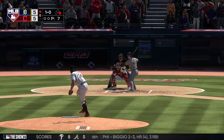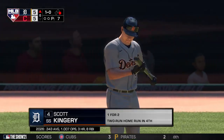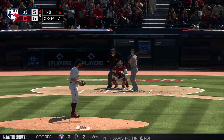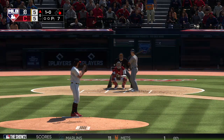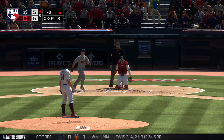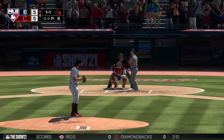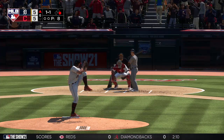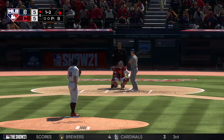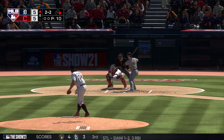Into the box, Scott Kingery, as he'll look at a fastball too high for ball 1. A hit in 2 tries for him so far. That is fouled away. 1 ball and 1 strike. Hits are even at 7 apiece. A ball and 2 strikes now. I mean, he's coming right after him, Matty. 3 fastballs in a row. The 1-2. Oh, that's out.